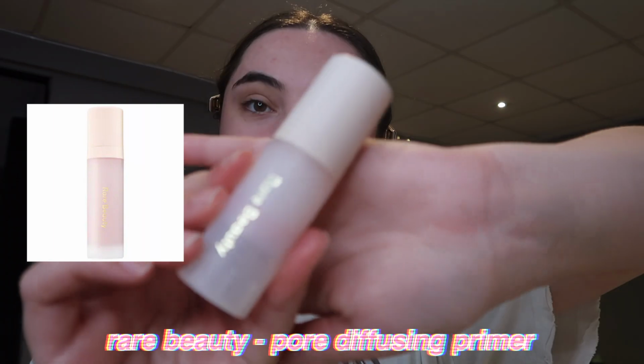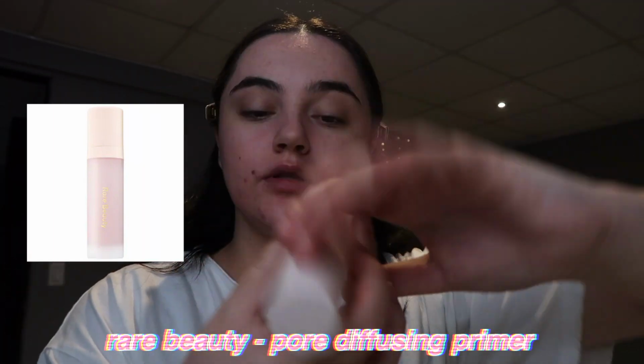And then I use the Rare Beauty primer. This is the pore diffusing primer. I got a smaller size of this one just because I wasn't sure how I would like it. I've been really liking it, but it's more of a gel than I expected, but I actually don't mind that. It makes my makeup look more dewy, just more natural than the primers I used before. So I really like this one, but this is the mini size, so if you want to try it out, then this is a really good option.